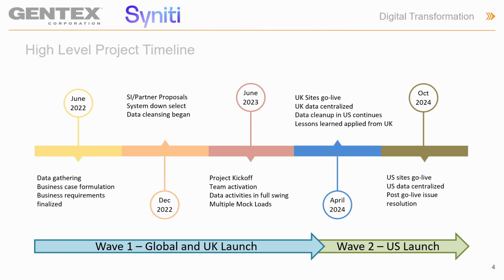One of the things we learned talking early was the sooner we could get a jump on data, the better. So actually back at the end of 22, we had teams looking at opportunities to consolidate and start putting governance plans in place. So how are we going to handle the data in the new system?